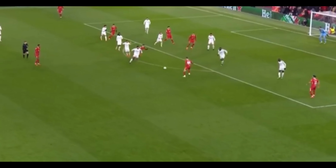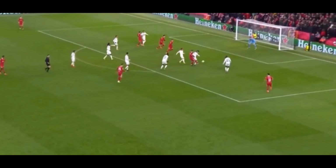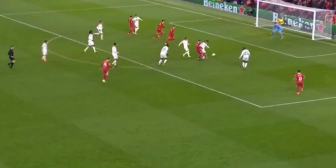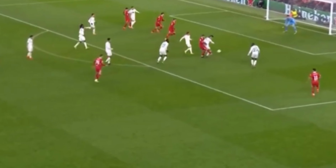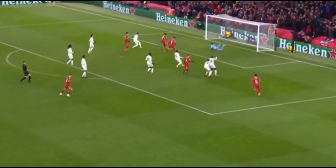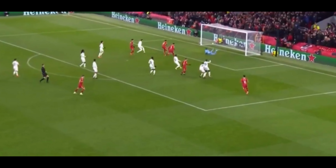The combination play around the box was fluid, with players like McAllister, Nunes and Salah linking up seamlessly, always looking for those moments to break through Madrid's defense. It was a constant wave of pressure, making it difficult for Madrid to contain Liverpool's attacking movement.